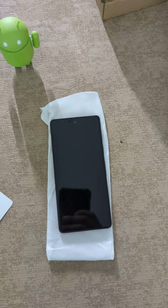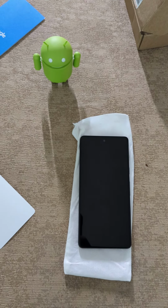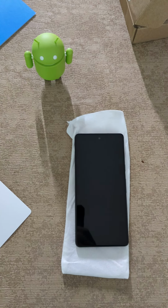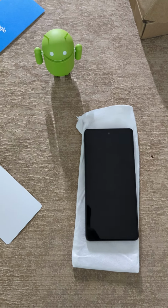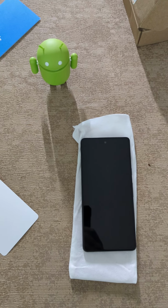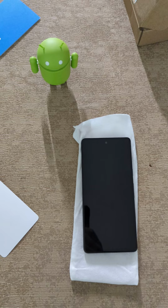So if I root it and then it does the same thing, I'm going to be thinking to myself, well, maybe it was something to do with the root modules or root apps or something like that. So I'm going to get it how I want it and then test it out for a few days. My Google Pixel 6 doesn't have any problems with the display, so I definitely think it was something with the phone itself.